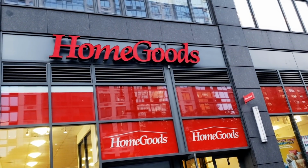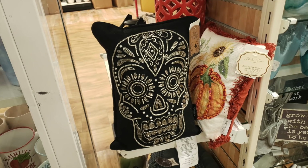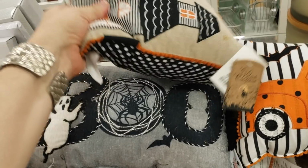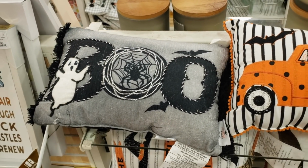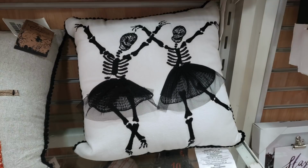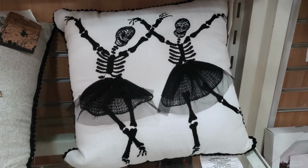We walked into the Home Goods store, and things were looking pretty grim. There were not a lot of Halloween items, to which I said, boo! Though there were a couple of cute things, like this spider cushion, and these super creepy skeletal ballerinas.